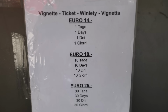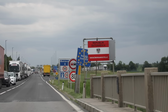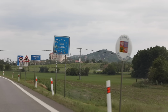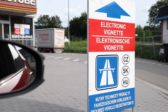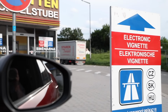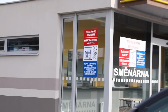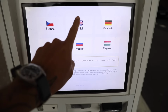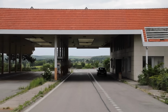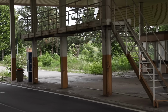However, the interesting thing is that the Czech state is not only unable to keep an eye on the Austrian side of the border, but also on the Czech side. And thanks to this, some business people have made a gold mine out of the tolls payment reselling business. But you don't have to pay toll only at these sheds at the border. You can also use the official state kiosks, and we have already filmed regarding their location and the fact that they are very hard to find.